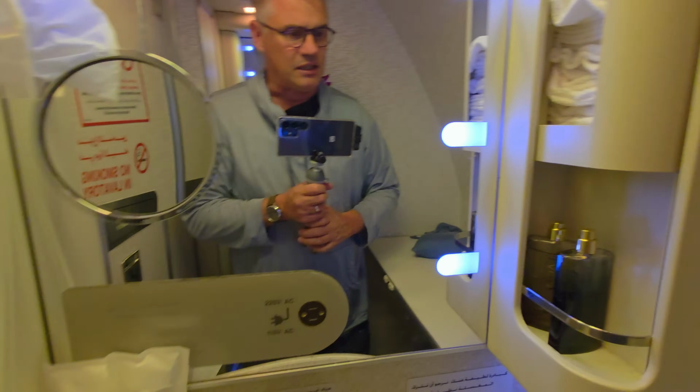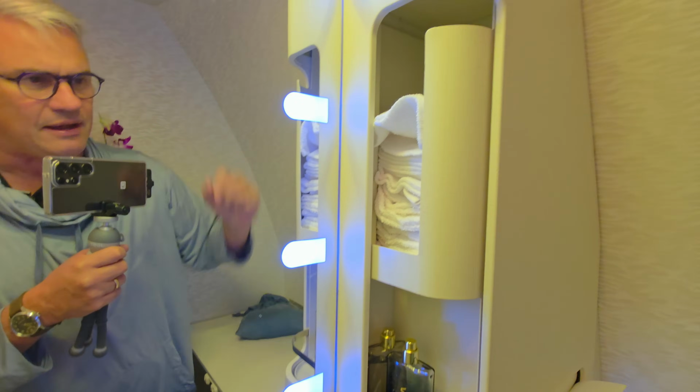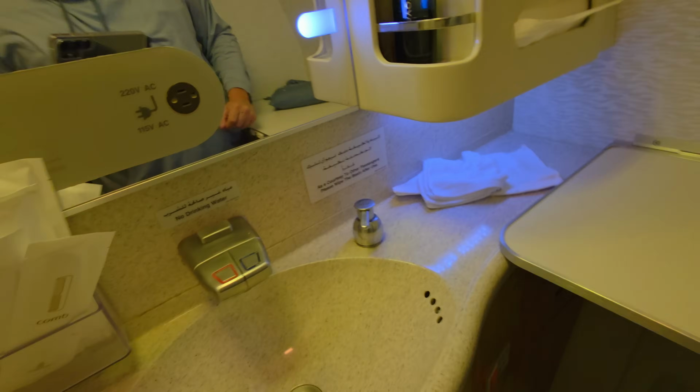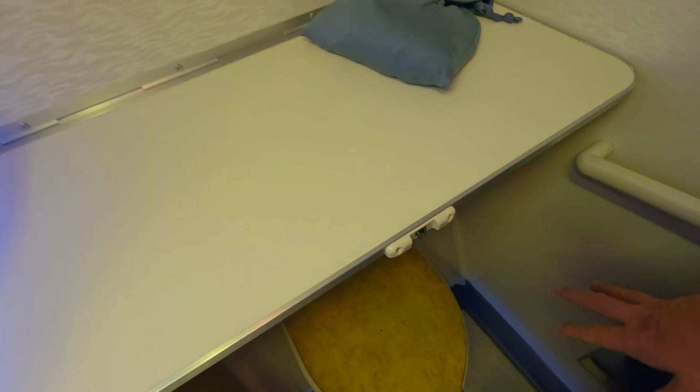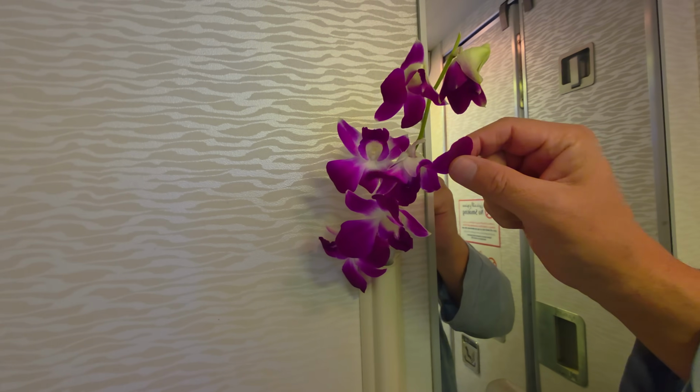Your various amenities, potions and lotions, smelly stuff, little hand towels, cloth towels, which is a nice touch. There's some more down there. The sink, the change table. We're about to put the pajama bottoms on. The toilet itself. Handles if you need to brace. Fresh orchids, very nice touch. A full-length mirror, there we go, and a hook. Pretty much a bog standard bathroom. There you go. Now let's put these pajama bottoms on.